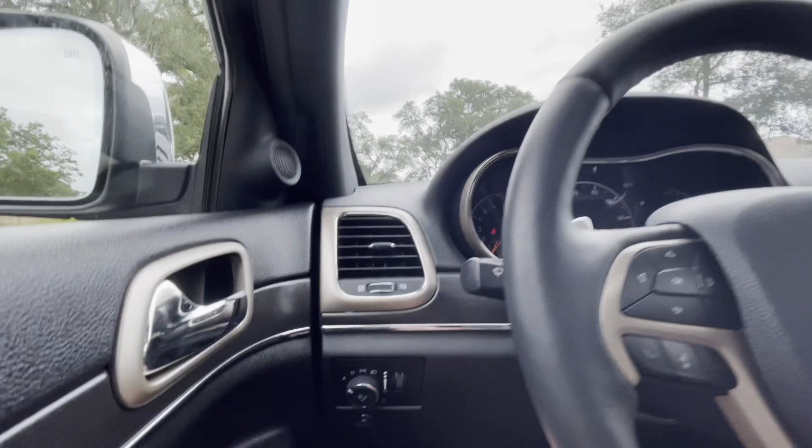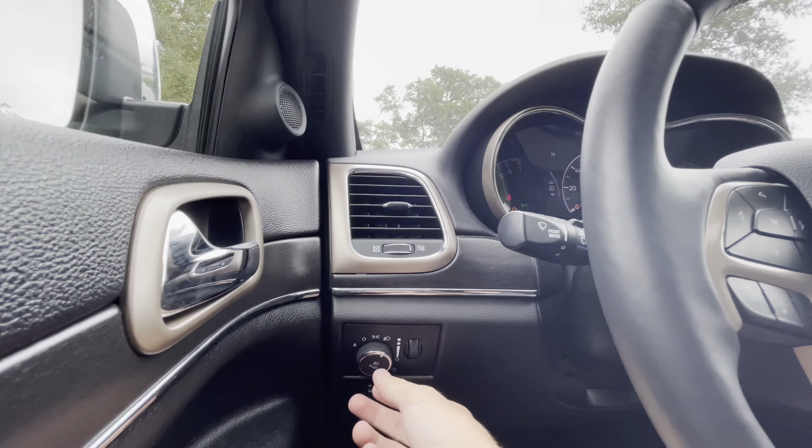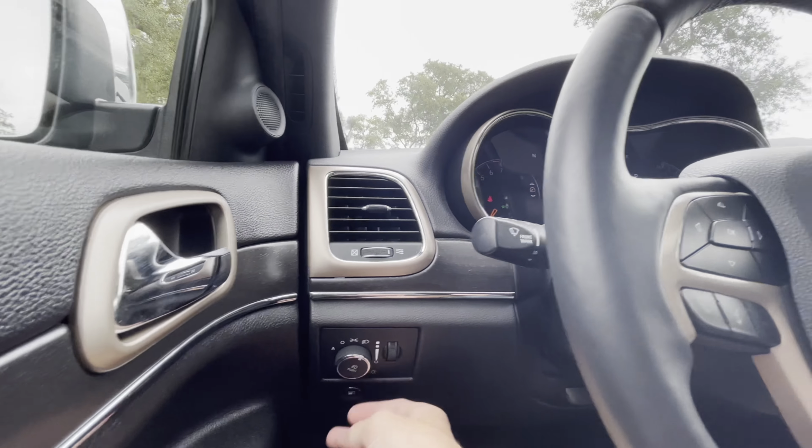And now let's go ahead, turn on the headlights, as well as the fog lights and the hazards. The front row windows are fully automatic. And now let's go ahead and check out the exterior.